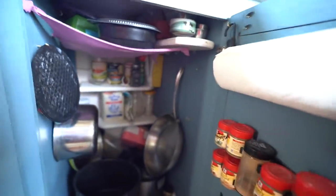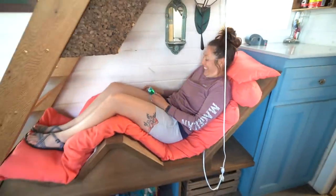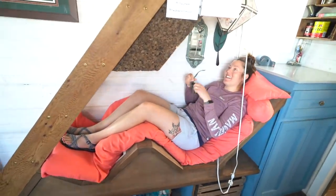You got your George Foreman, you got your stove tops behind door number three. Boom, pots and pans, spices. Paper towels, good to go. Look at this little spot. Chillax there, do some Instagramming. Here we go with a little laundry section. Nice look. This works. It looks cozy. Let me take you guys to the master bedroom.